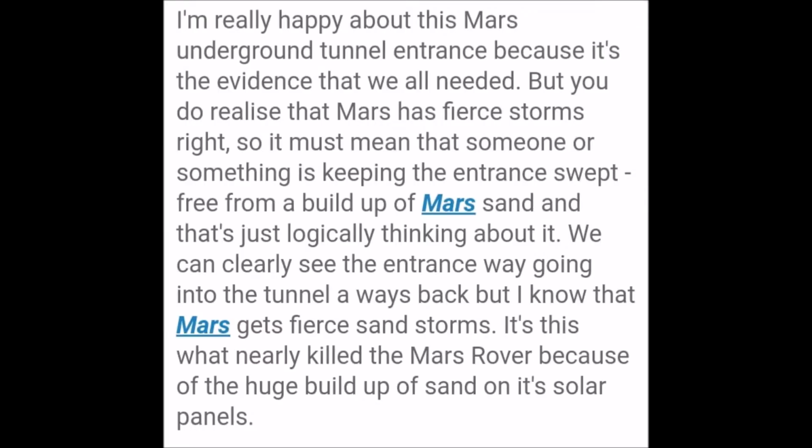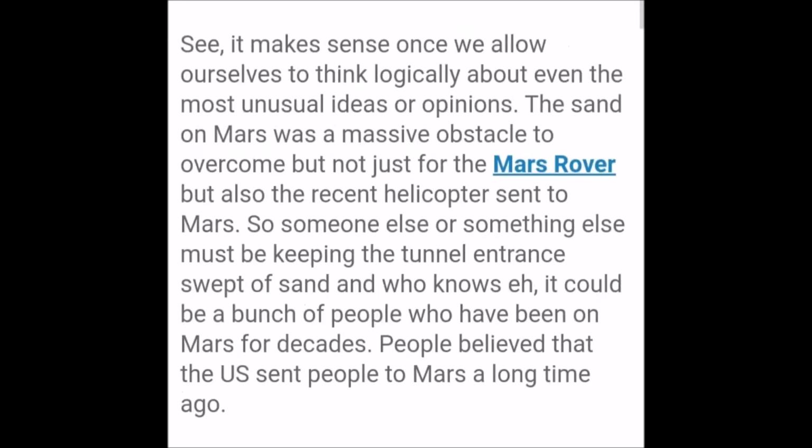I'm really happy about this Mars underground tunnel entrance because it's the evidence that we all needed. But you do realize that Mars has fierce storms, right? So it must mean that someone or something is keeping the entrance swept free from a buildup of Mars sand. And that's just logically thinking about it. We can clearly see the entranceway going into the tunnel a ways back, but I know that Mars gets fierce sandstorms. It's this that nearly killed the Mars rover, because of the huge buildup of sand on its solar panels. See, it makes sense once we allow ourselves to think logically about even the most unusual ideas or opinions.